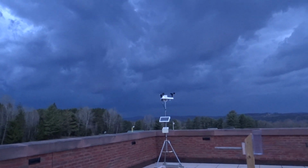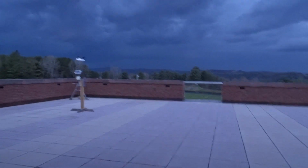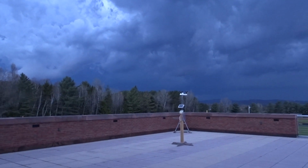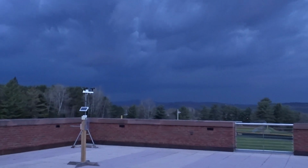All right, time to move back here. Time to move back. Yep. It's getting a little scary above us. Well, there it is. That's the cell.